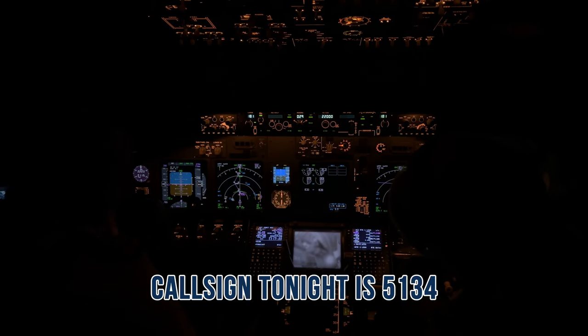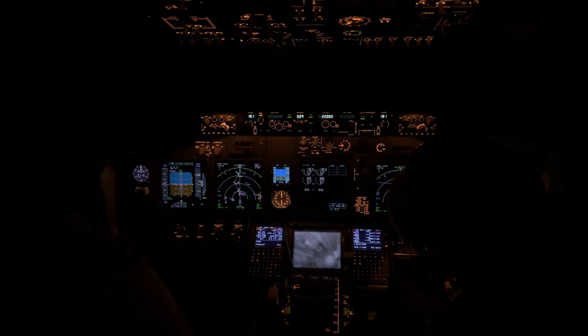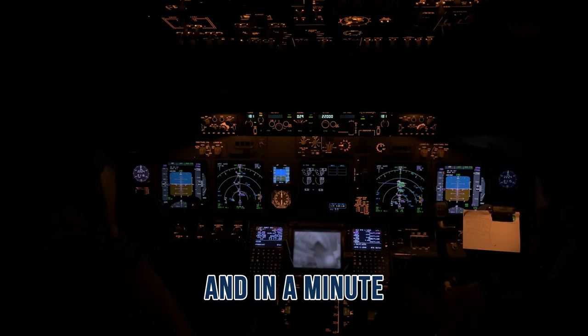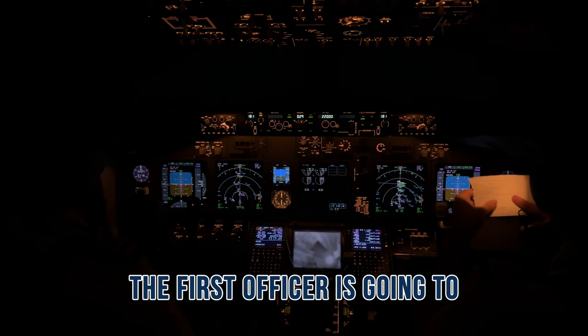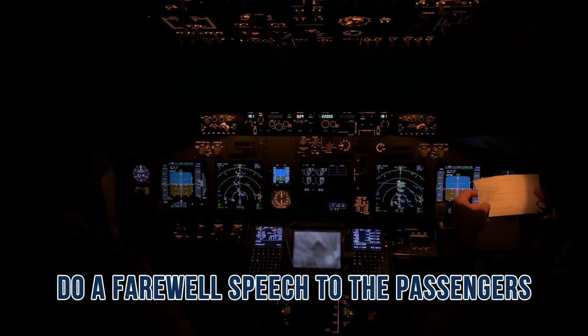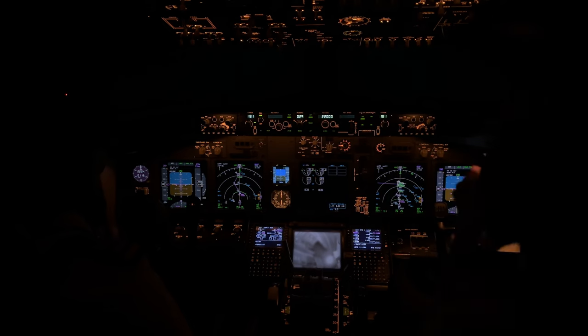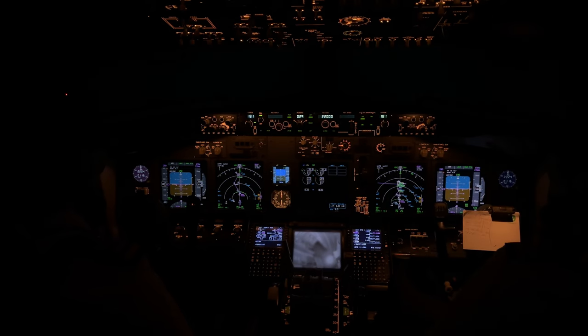Call sign tonight is the 5134. We already performed the full briefing, and in a minute, the first officer is going to do a farewell speech to the passengers. 5134, report speed to Amsterdam, 130.955, goodbye.